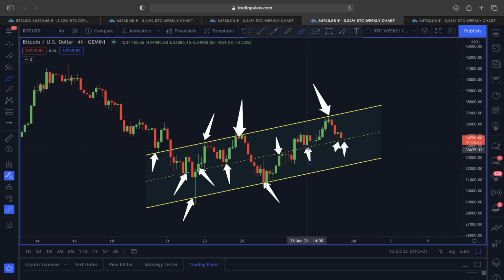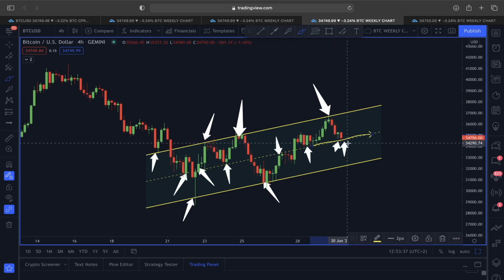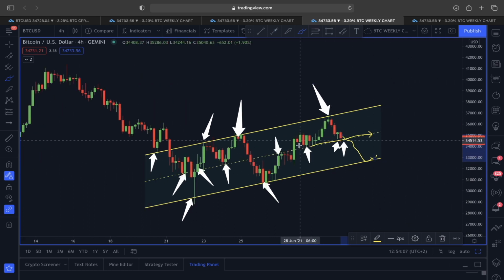But if the support of 34,500 is going to fail and price is going to see a pullback, then we must be aware the price pullback could bring us again around this 32,500 to 32,600 price area. So that's why what we want the price action of Bitcoin to do right now is to stay above this 34,500 to 35,000 area, because if that is going to happen, then we could actually see some impulsive move again playing out for Bitcoin.